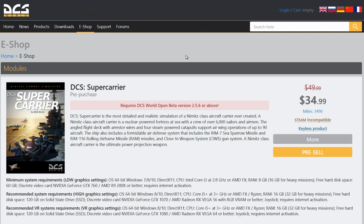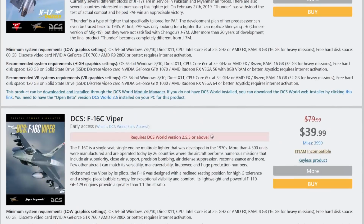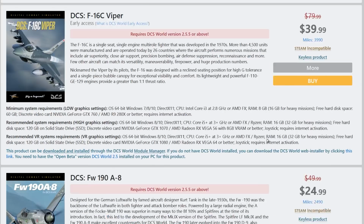Next up, DCS and Eagle Dynamics. Eagle Dynamics are currently discounting literally absolutely everything in the store. So you can see things like pre-purchase on DCS Super Carrier down from $50 to $35. The JF-17 Thunder from $80 down to $65, and so on. Look, the Viper there from $80 down to $40, 50% off.